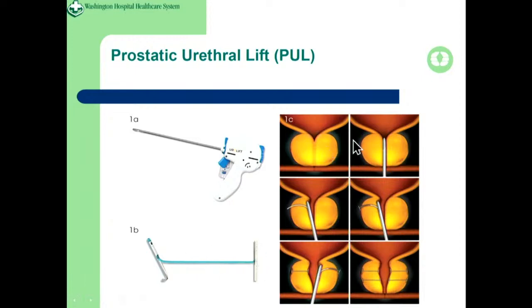And on the right side of the diagram here, this shows the procedure layout, how we do it. So again, putting the camera into the parts of the prostate that are obstructive, and then we deploy these metal clips out to the sides bilaterally. And once these are deployed and cinched, I call this analogy kind of like opening the window curtains, and you basically get this open effect in the prostatic urethra.